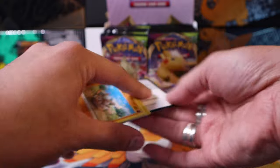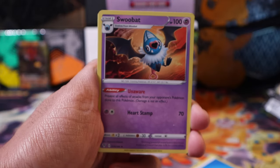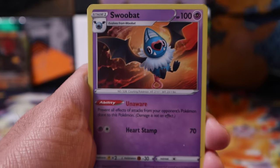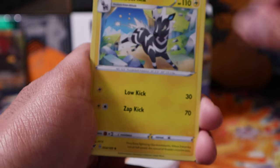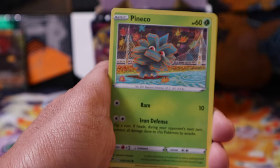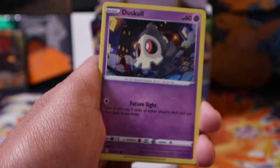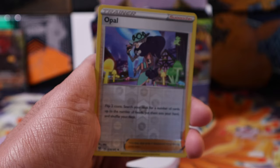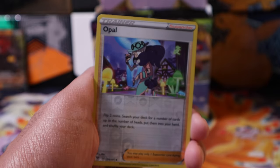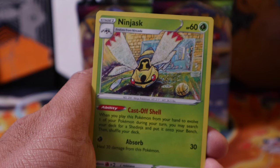Yes, name on screen now, but yeah, I'm excited to open up more booster boxes as we are getting closer to Brilliant Stars. Do you plan on buying your booster boxes for Brilliant Stars? I do. Swoobat, swooping up this Loudred, Zebstrika, Mudbray rolling in the mud. That looks like the new Bay Bridge here in San Francisco. That's kind of neat. Electrike, Duskull, hanging out downtown. Opal, old as dirt. Yeah. There she is, being old, and Ninjask.